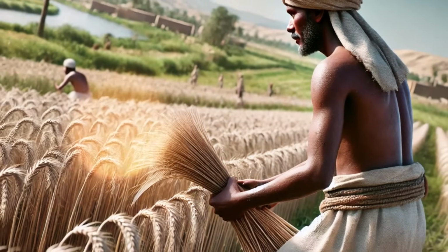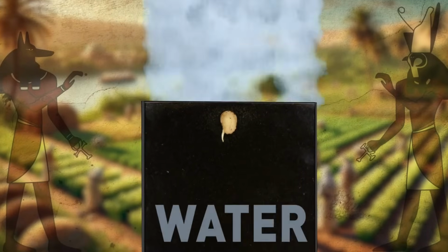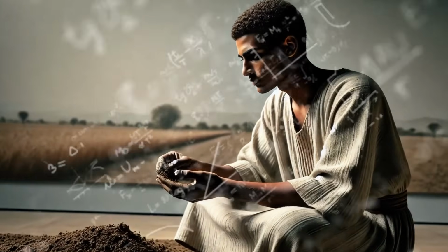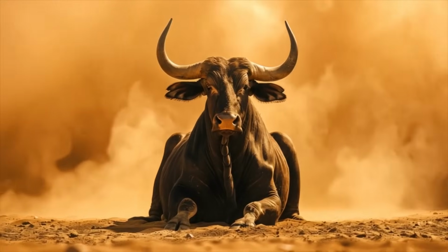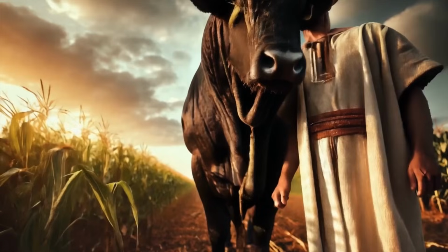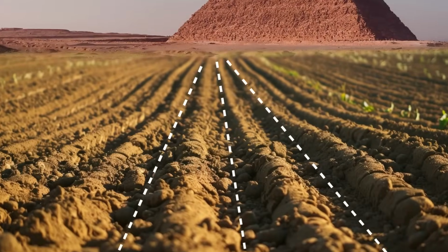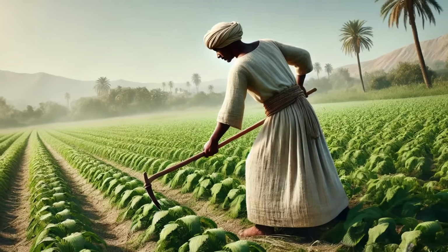The Egyptians were also all about farming, and they knew that clean water was crucial for their crops and animals. That's why they came up with some nifty inventions and techniques to make sure their land was fertile and their plants were happy. First off, they had the genius idea of using ox-drawn plows. They had two types of plows, heavy and light. The heavy plow would strut its stuff, cutting deep furrows in the soil, while the lighter plow followed behind, fluffing up the earth. But they didn't stop there.